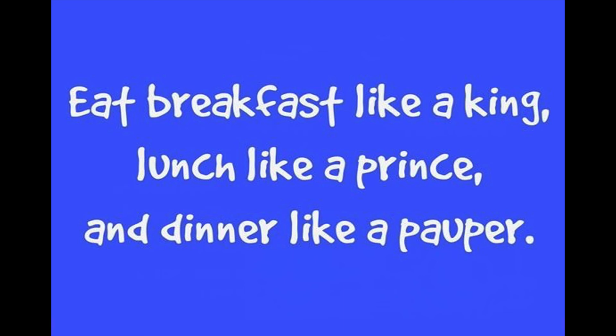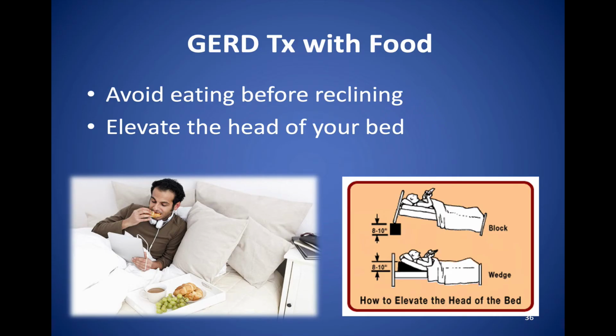Actually, if you eat several smaller meals a day rather than one or two large meals, you'll be less likely to have heartburn, and you want to avoid that big heavy meal in the evening. You want to front load and eat most of your calories earlier in the day. You want to especially avoid eating within a couple hours of lying down, because once you've eaten that food, it stimulates acid, and if the valve's not working and you lay down in bed, the acid sloshes right back up in the esophagus and causes the damage.